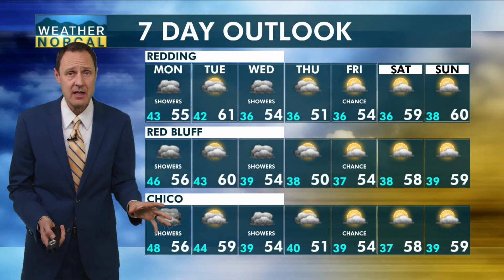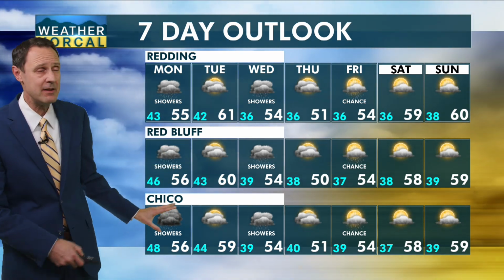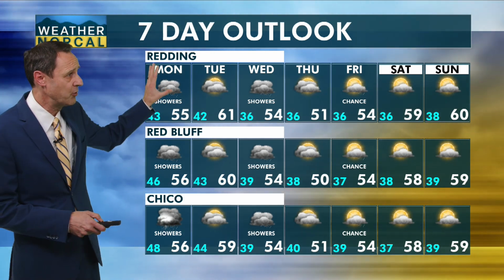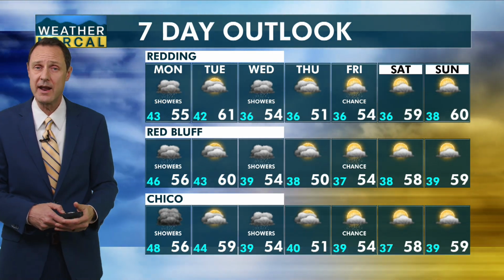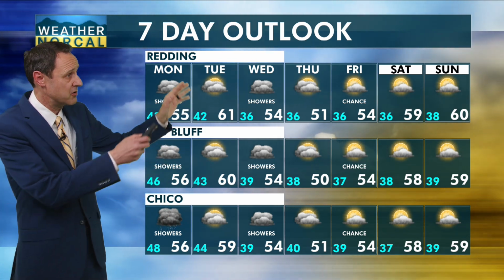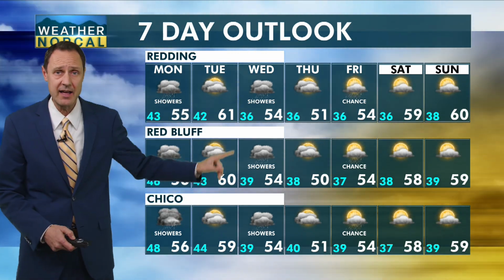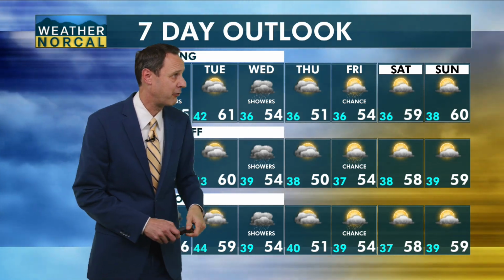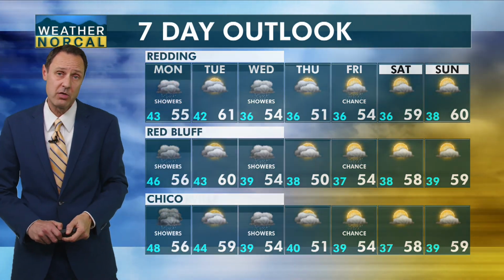Now for the valley, there are going to be some scattered showers out there, maybe even a few isolated thunderstorms to the south around Glenn and Butte County, but we can't rule out maybe an isolated thunderstorm for Redding or Red Bluff either. And then, of course, as we go into Tuesday, mainly dry, then maybe more showers for your Wednesday, and then maybe more coming in for your Friday as well with dry conditions over the weekend.